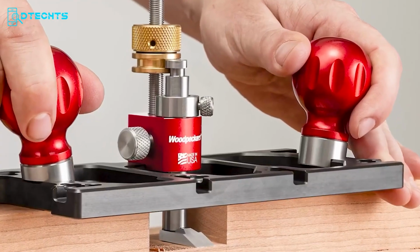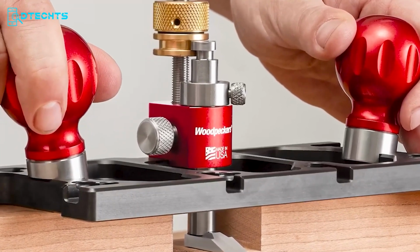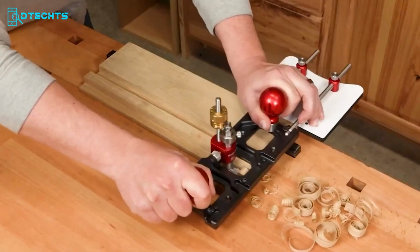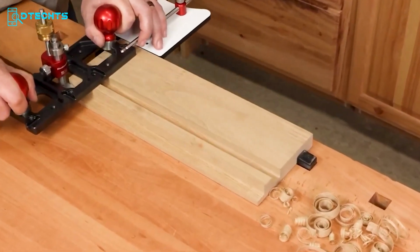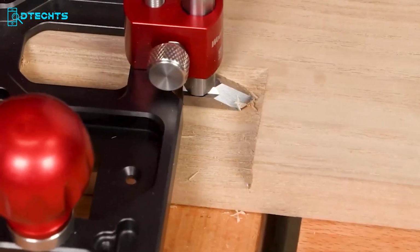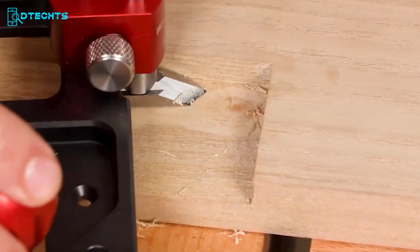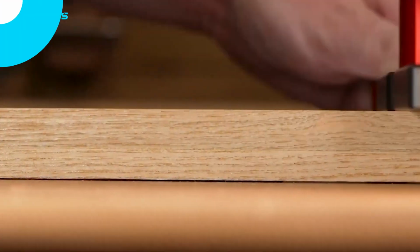Every detail, from the comfortable handle placement to the ability to attach custom or pre-made fences, reflects Woodpecker's commitment to precision and usability. Whether you're refining a dado or cleaning up the bottom of a groove, this router plane offers a level of control that both seasoned craftsmen and beginners will appreciate. In a world increasingly reliant on machines, the Woodpecker's router plane proves that hand tools, when designed with care and innovation, still have an essential role in achieving top-tier craftsmanship.